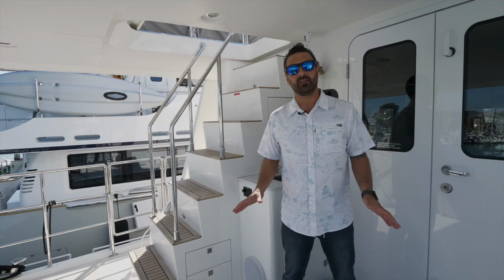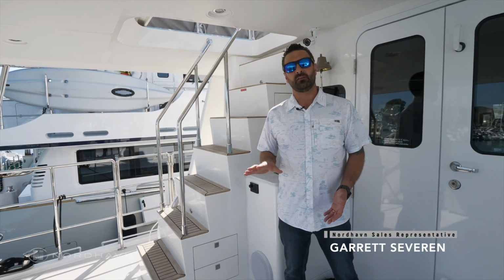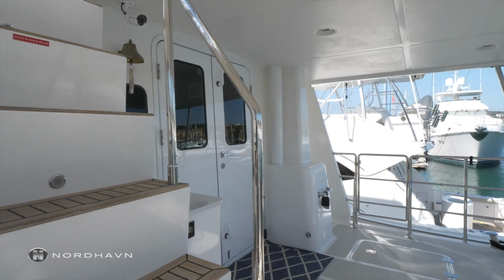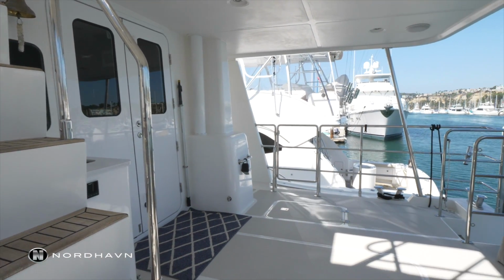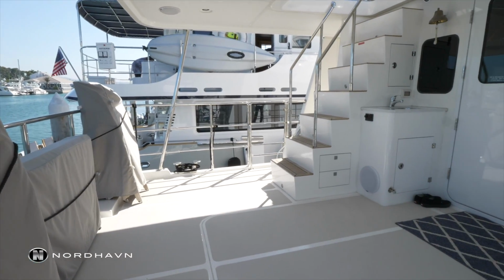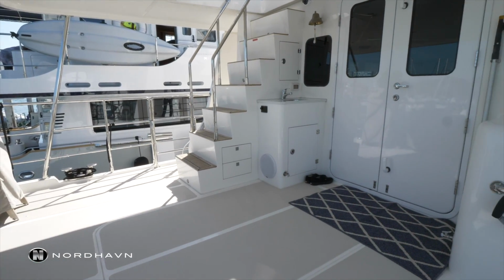Standing in the aft cockpit of the Nordhavn 59. This particular 59 is set up as the motor yacht version, so the cockpit has been moved aft compared to the cockpit version. It's the same size, but what we gain is quite a bit of interior volume on the interior and a full height engine room down below.